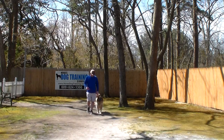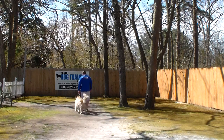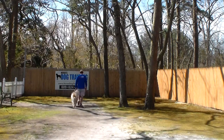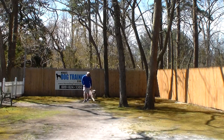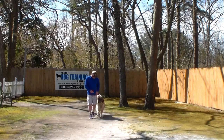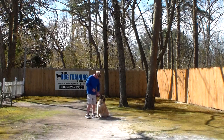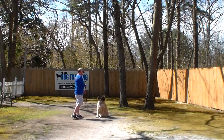it gets boring for the dog. So then they start to look around at other things that are going on around them, and that's when you run into trouble. If you're practicing with them, you throw in some turns, you change your pace from fast to slow. It keeps them looking at you kind of like, okay, what's she gonna do next? And that's what we want. Nice automatic sit and a stay.